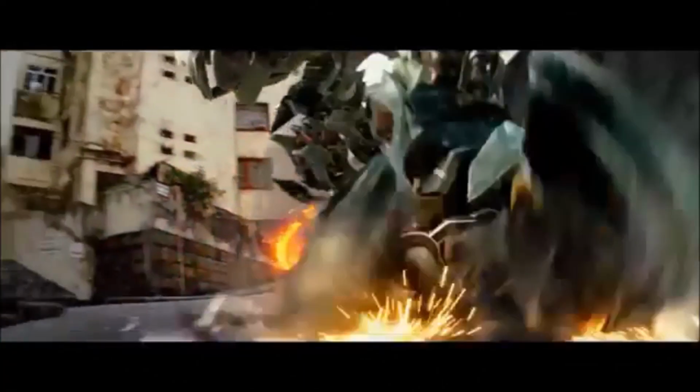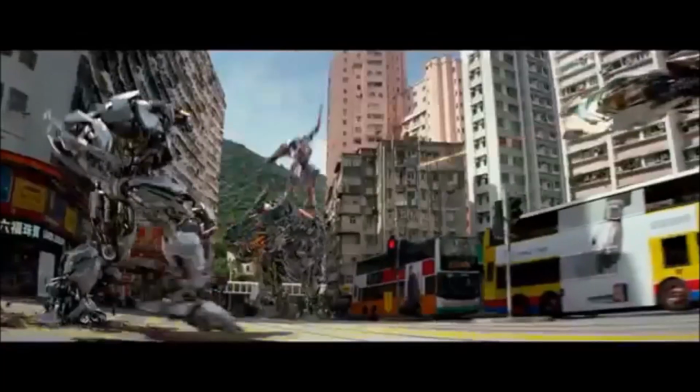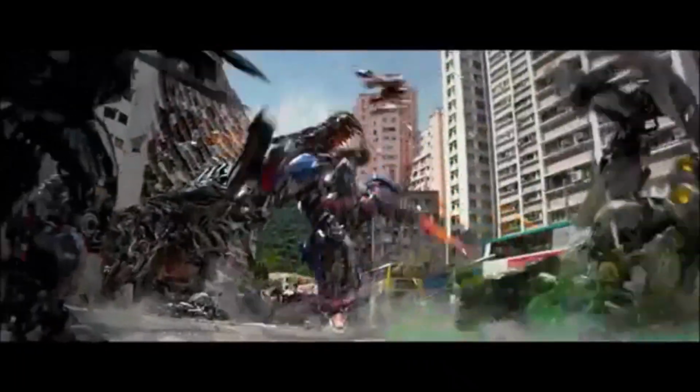And then my favorite part of this entire trailer, in which Optimus Prime hops up on Grimlock, throws the sword, goes ninja mode, goes night, goes drift mode, and just goes berserk on these Decepticons. That was my favorite part, which I love, and I can't wait to see this movie because of all of these clips combined. I'm very excited.